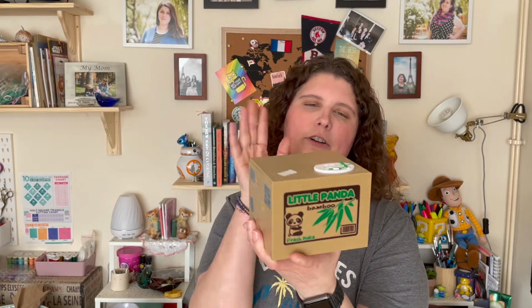Now this is a newer item, Little Panda Bamboo Fresh Make. It's what it says on the front, but as you can see, it's one of those little banks. I've already put some coins in it, already played with it. It drives my dog nuts. Well, maybe not nuts, but she's definitely intrigued and quite confused. So it was only £1. And the little panda, watch for the noise. It's kind of an annoying noise.